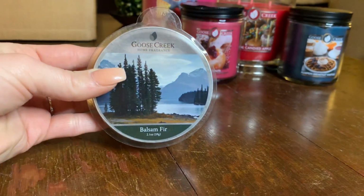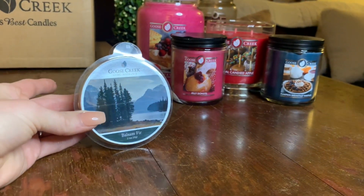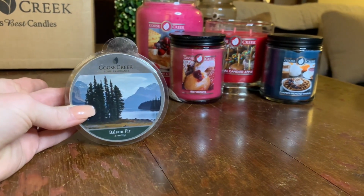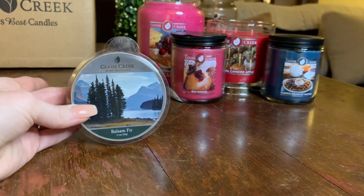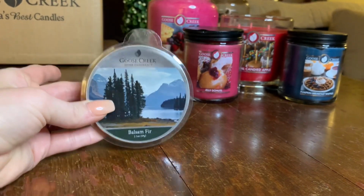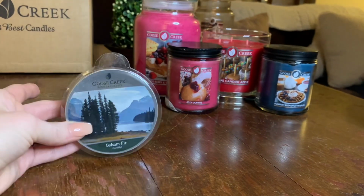This one, yes, it's a Christmas scent, balsam and fir. It's super rustic. I should have pulled up the scent notes for you guys, but those of you who like a nice outdoorsy rustic scent that's not full Christmas, I think you might enjoy this one. This one's pretty strong. I actually got this one as a gift, and I think the recipient's going to like it.